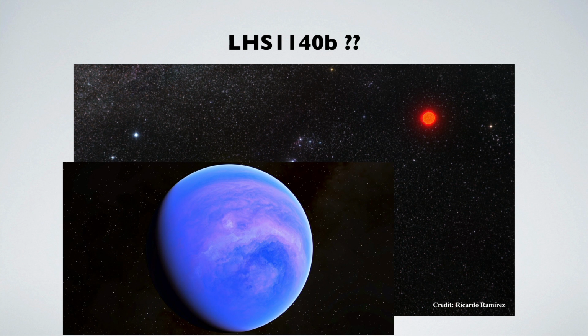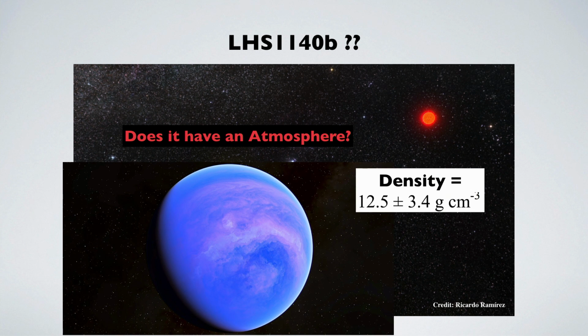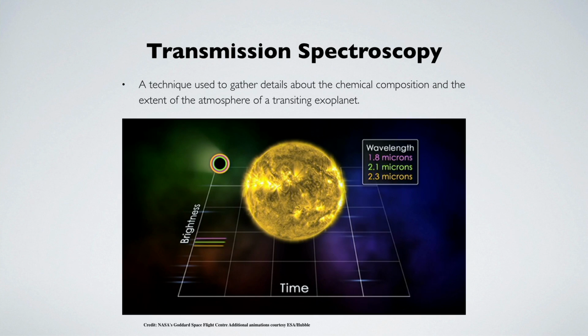Well, something that we can know is the mean density of this planet, that is 12.5. And that is a lot. It's more than iron, it's more like lead. And so in some way we are certain that it's a rocky planet. So the way to analyze the atmosphere is using transmission spectroscopy.